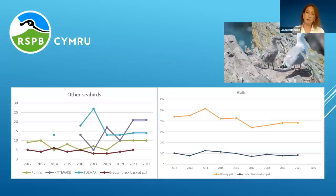So our other seabirds, we do have a good number of herring gulls, but you'll notice that they're all sort of flatlining or going down a little bit. Our puffin numbers haven't really changed in the last 10 years, and the fulmars and the kittiwakes, we only count periodically when we've got the opportunity to do it. And their numbers, again, are sort of peaking and troughing at the reserve. Puffins go out to the Atlantic, so we don't tend to see them coming back until late April. So the best time to see them again is May and June.